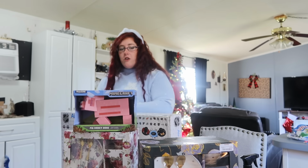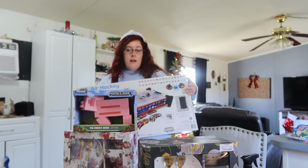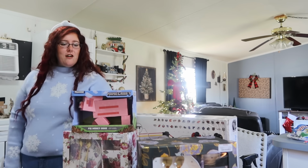Anywho, I don't even know if I told you, but there's four kids, and this was $30. So if you split it up between the four, that's a really good deal. It's like, what, $6 per kid, $7 per kid? Not much at all. But that's our haul.